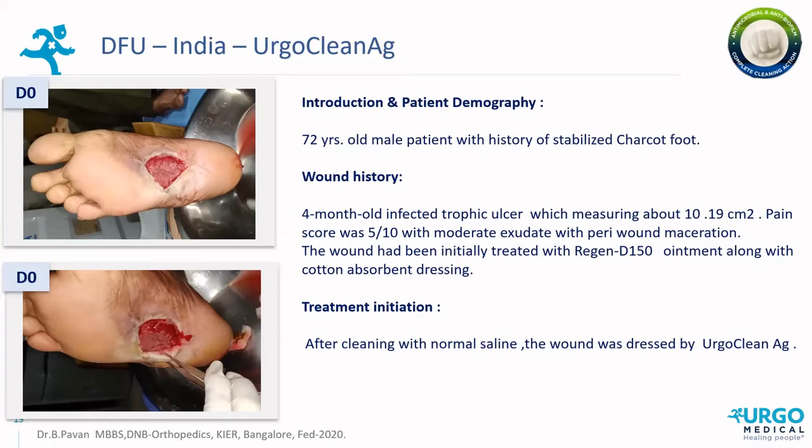So again, the patient had a 4-month-old infected trophic ulcer, which was measuring around 10.2 centimeters square. Pain score was around 5 with moderate exudate and peri-wound maceration. The wound was initially being treated with epithelial derived growth factor and was properly offloaded with a pneumatic cast. And the biggest problem in such types of wounds are the recesses, as you can make out. These recesses can be a big headache for people who are managing them, and harbor bacteria and biofilm, which can give rise to, again, recolonization or biofilm formation in as quickly as 1 day.